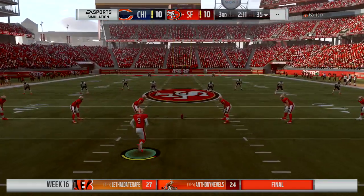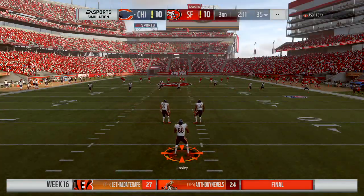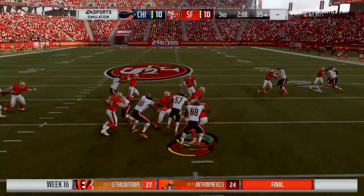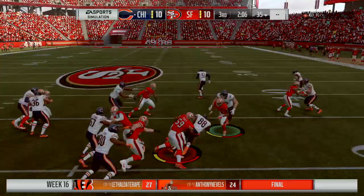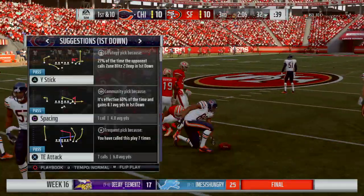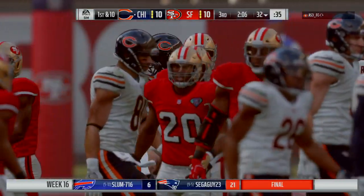So a tie ball game here as the kick's away. This will be fielded at the 6. Solid return, pretty good field position. They'll start at the 32-yard line. So now Chicago getting ready to go as they take the field.